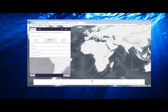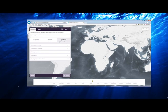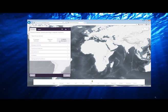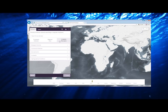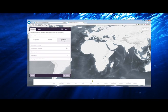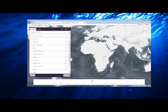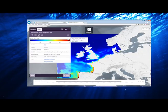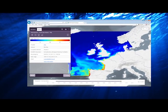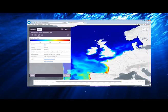Or you can look at it through European Marine Strategy Framework Directive descriptors, which is what we'll use as our first example. Let's say I'm interested in eutrophication. First, I'll bring up phytoplankton and see how that grows and develops in the North Atlantic. Immediately you can see here the data that's been retrieved. We can move the map around, zoom in and zoom out, or select a day from the past 20 years.